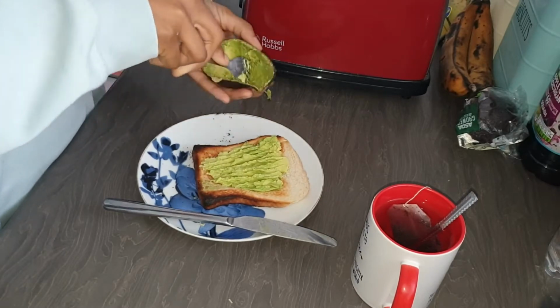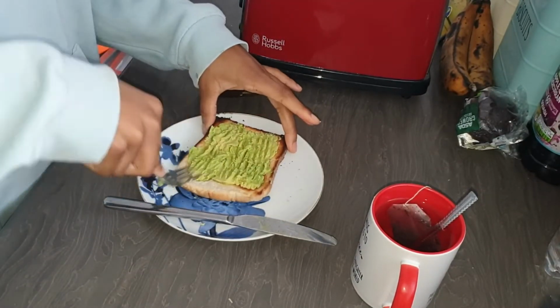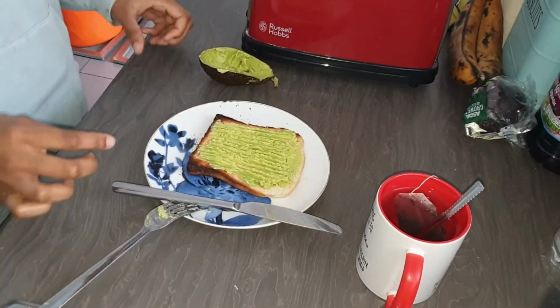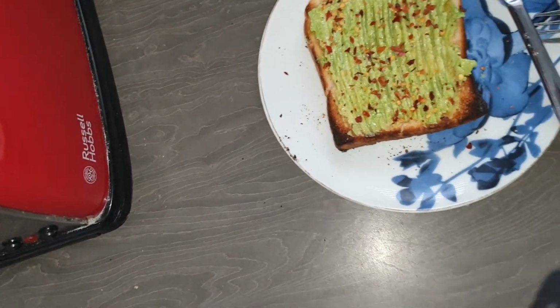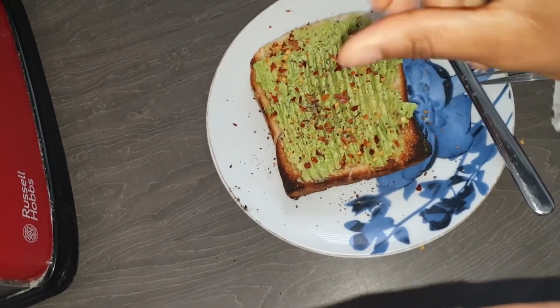I'm literally too lazy for all that washing up. So yeah, I just mashed it right there on the toast into a nice pattern at least, not too lazy. And then I went in with some chili flakes and some basil for flavour. Yeah, I don't like plain stuff.